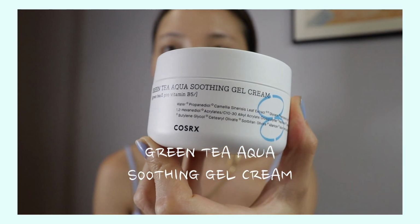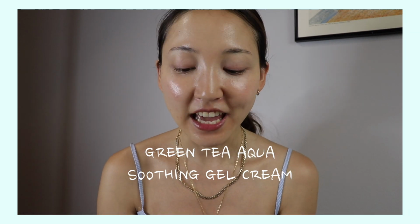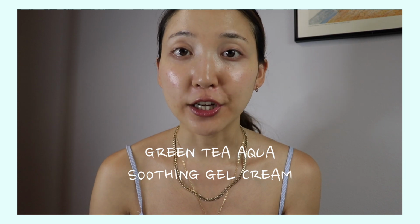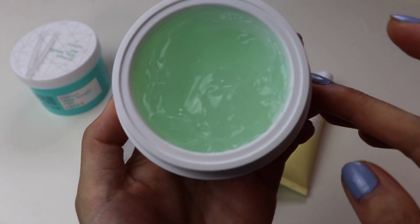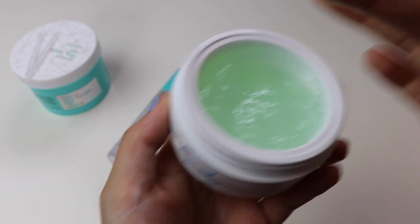Today I'm using the Green Tea Aqua Soothing Gel Cream. And you guessed it, it has green tea in it, aka it's going to soothe. As I said earlier, summertime is the perfect time to stick to lightweight gel creams. And this is the definition of one of the best gel creams you'll come across. It is like a pudding-like texture, but it is so cooling.